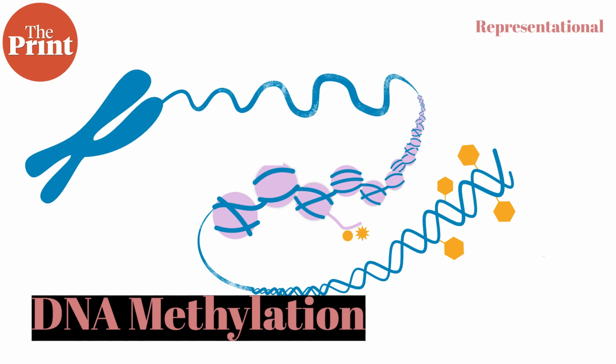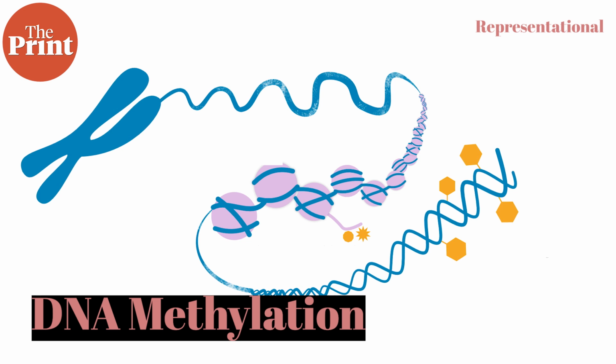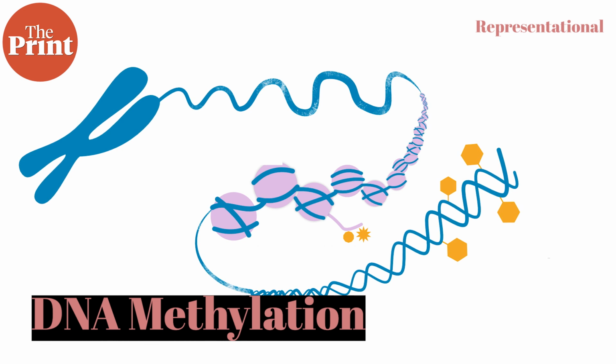DNA methylation is an epigenetic mechanism that controls gene expression, and it is done by the addition of a methyl group to the DNA strand. It is an epigenetic tool that can even fix genes that are turned off. Studying DNA methylation helps us understand how some cellular processes work.